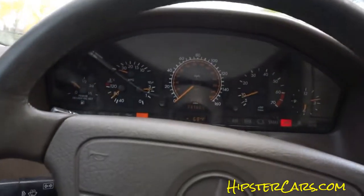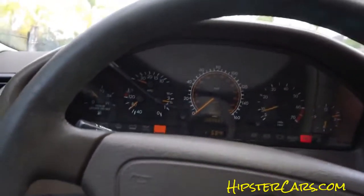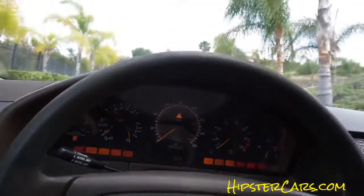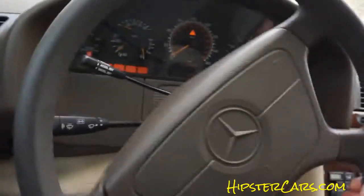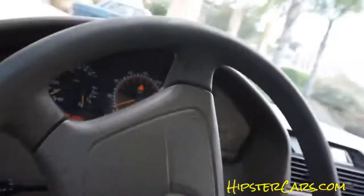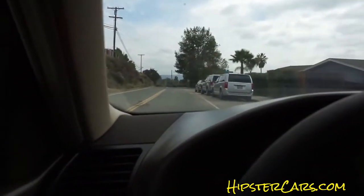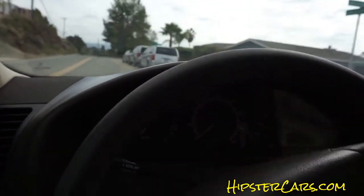Let's try and crawl up the hill. Yeah, we're not gonna be able to go right now like this. Okay, let's go ahead and let this sucker roll back. And start her up in the road, hopefully. We'll either start her up in the road or park her on the side of it. It just died on me.